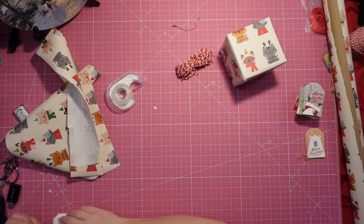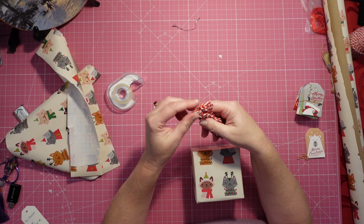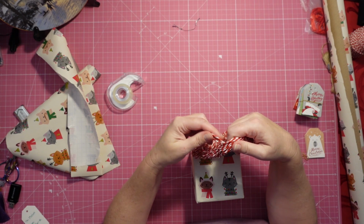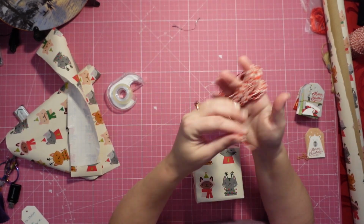I'm gonna address this a little bit over here off camera. Okay, I'm just gonna use this as ribbon because I've got plenty of the twine, so it's not like I need this to be for all of those. Okay, we're gonna start from the other end.